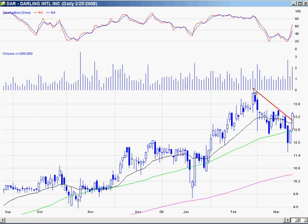A nice spike up on the stochastics. I call it a stochastic check mark here, which is bullish. So I'm looking for a continuation move in Darling. And I want to probably add to that one. Again, I like the sector. I love everything about the stock. DAR. I love it.